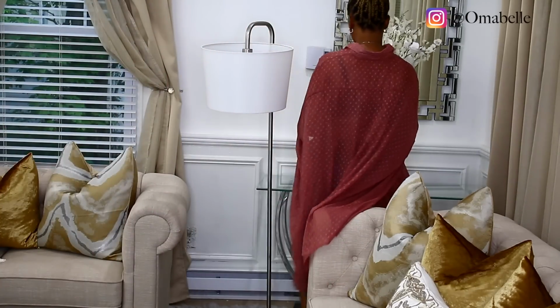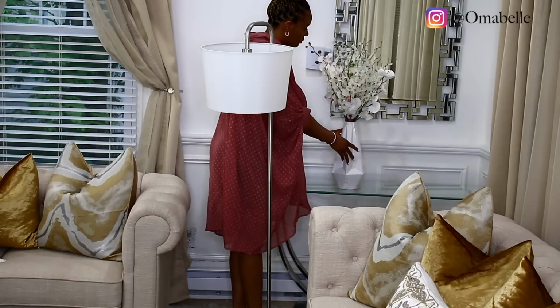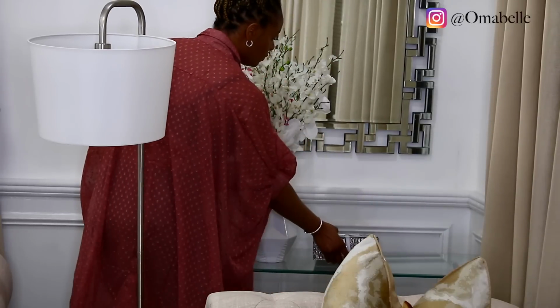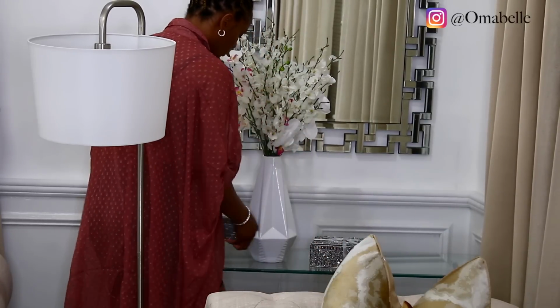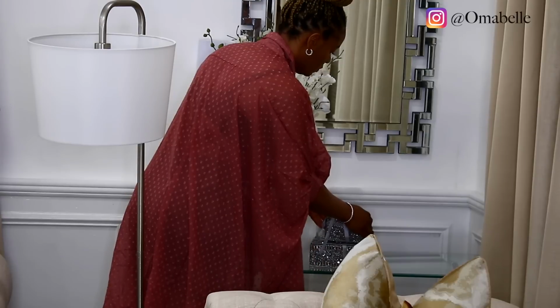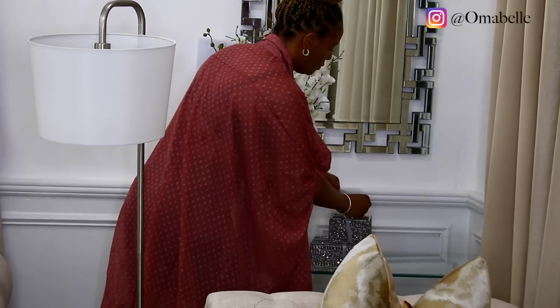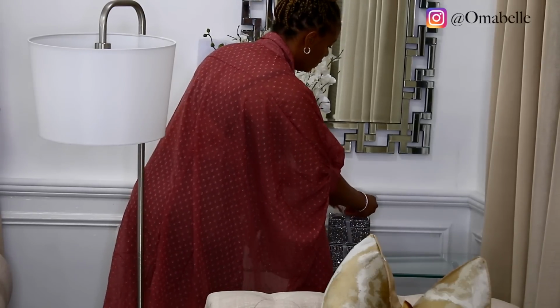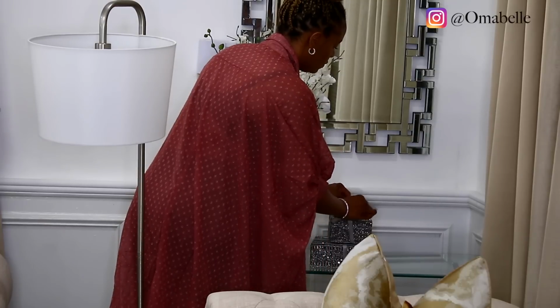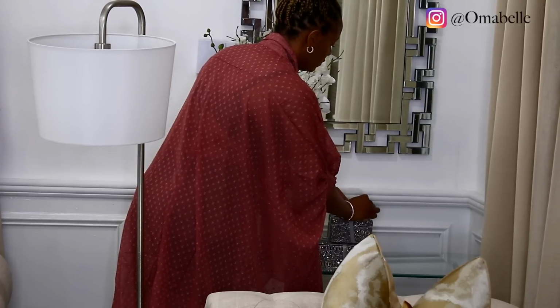All right, then on this side of my living room, which is my console table area, I decided to add this flower vase, and also these decorative boxes. I just love the look decorative boxes give to any space. So I didn't want to do too much on my console table, so I just added the flower vase and also the decorative boxes.